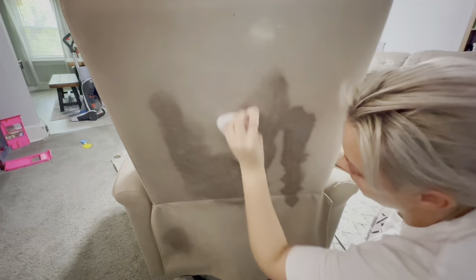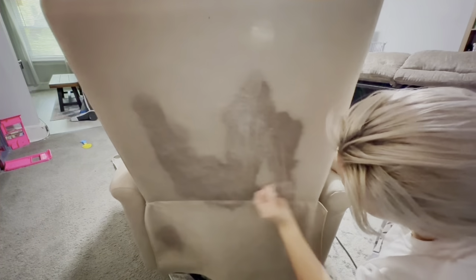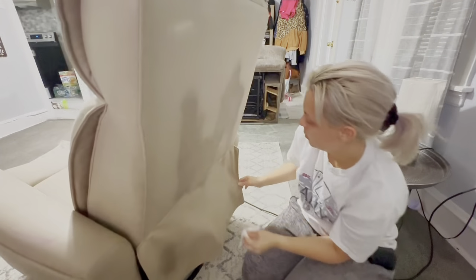So I'm just keeping it moving. I'm just scrubbing, then spraying again. And then I'm continuing to scrub. And as you can see, it's coming off.